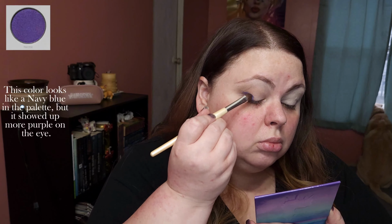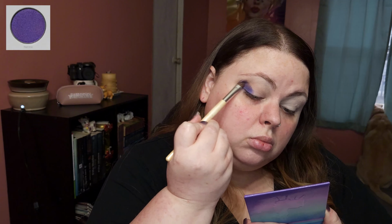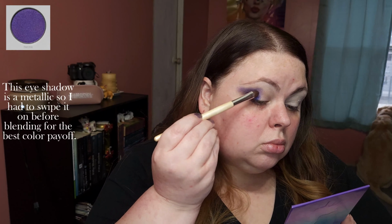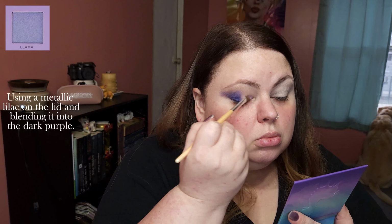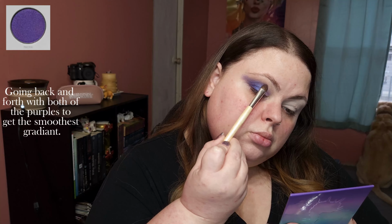This color looks like a navy blue in the palette, but it showed up more purple on the eye. This eyeshadow is a metallic, so I had to swipe it on before blending for the best color payoff. Softening the edges with the light brown. Using a metallic lilac on the lid and blending it into the dark purple. Going back and forth with both of the purples to get the smoothest gradient.